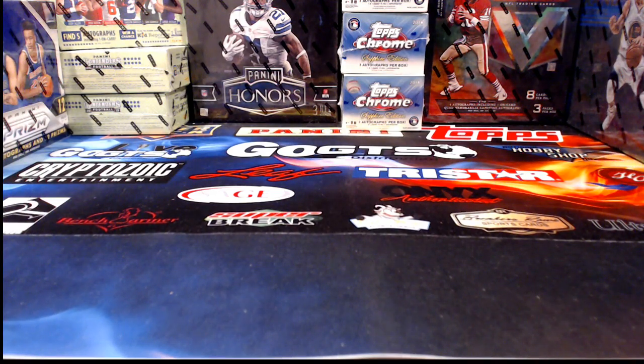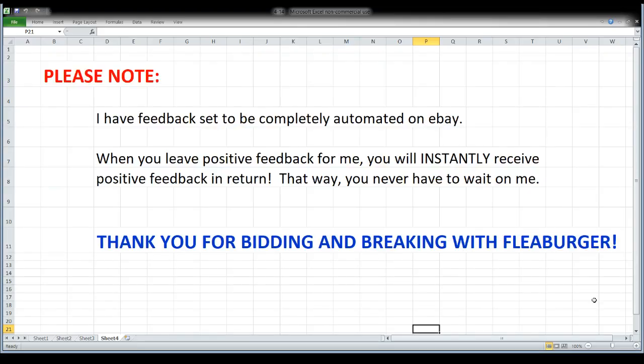And then we'll open some Revolution Basketball Chinese New Year edition in a 2-case break. 8 boxes per case in that one. We do have a little bit of information that we always go over before we start ripping into things. So let's go ahead and get rolling with that.